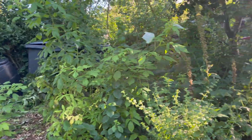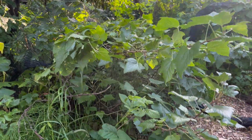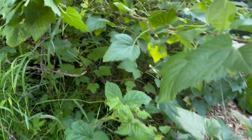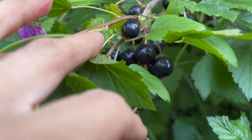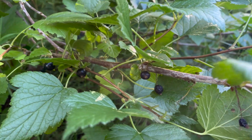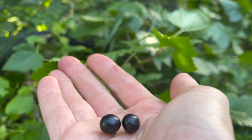So just behind my raspberries, or actually my raspberries are kind of interspersed throughout this whole area, but just behind here is my blackcurrant bush. And these are delicious. I harvested most of these for my retreat last week, but yeah, these are absolutely delicious.